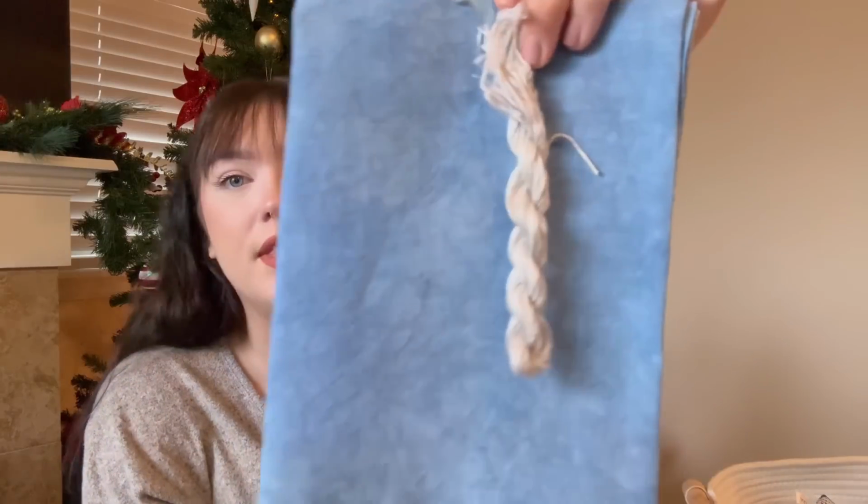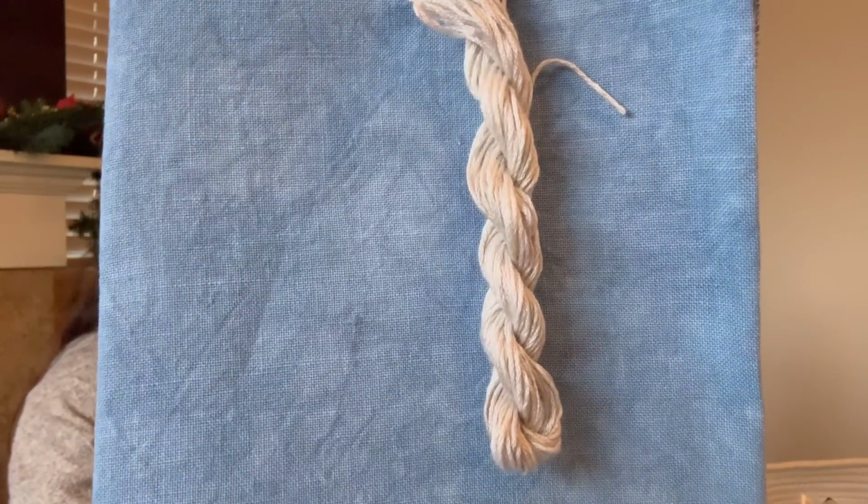It's definitely not a start anywhere near in my future, but I do love this mix. I think it's just gorgeous. So yeah, really excited about getting that in stash and putting that away as well so I can look at it in my little stashy stash.